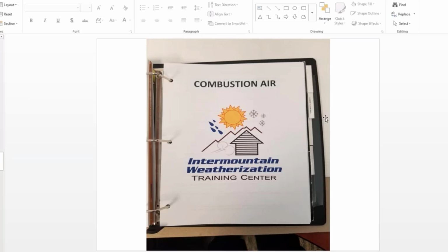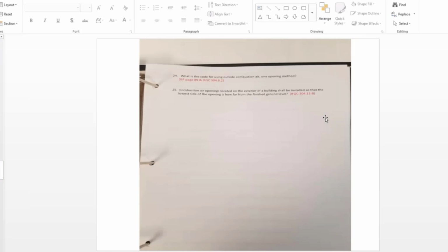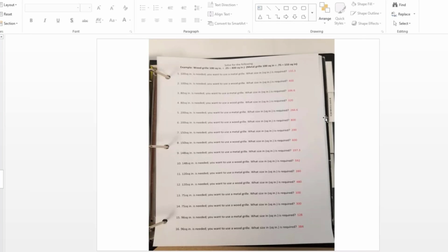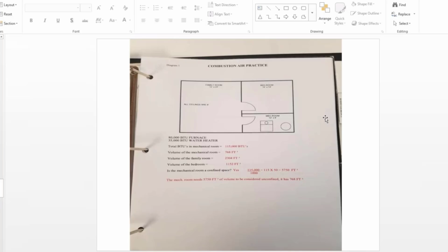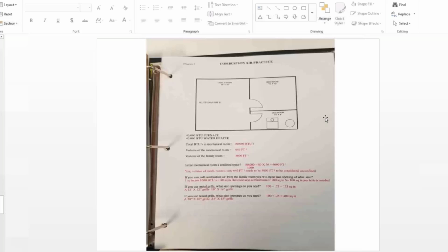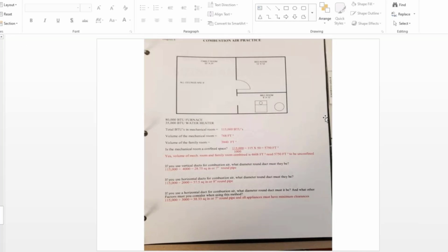And we have our combustion air section that should be next in your binder. Okay, our combustion air practice. And then of course our grill sizing practice. The reason I made you do so many of them is the repetition, okay? And then all of the combustion air practices that we just went through. Have those all in there, okay?